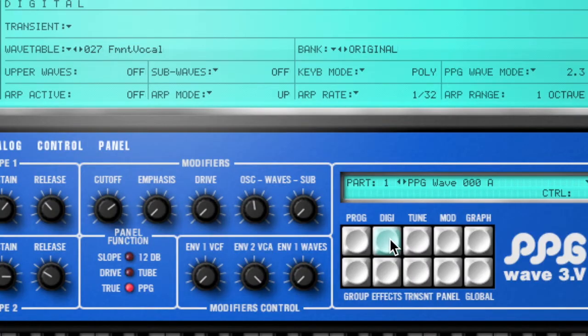If you just click on the Digi key here, you can choose the wavetable, and that's a grouping of 64 different waves, numbered from 0 to 63, but it's actually 64 of them. And number 27 is a grouping of formant vocal waves. And then you come down here where it says oscillator, and you can choose one of those waves. So you have a tremendous variety of different timbres to choose from.